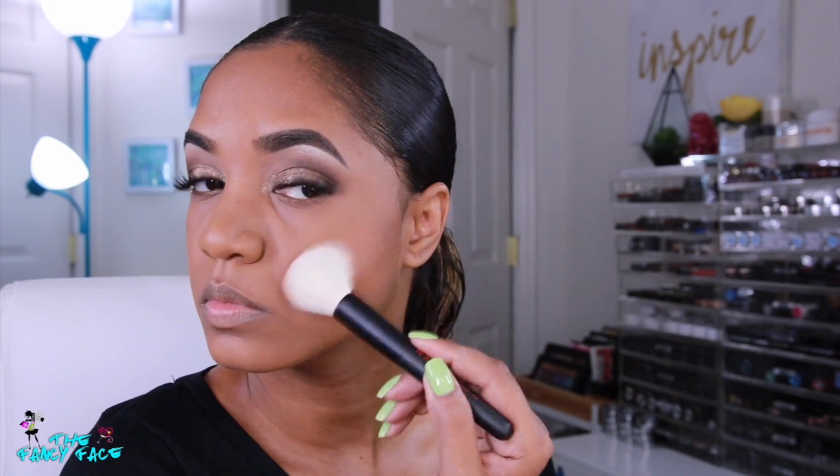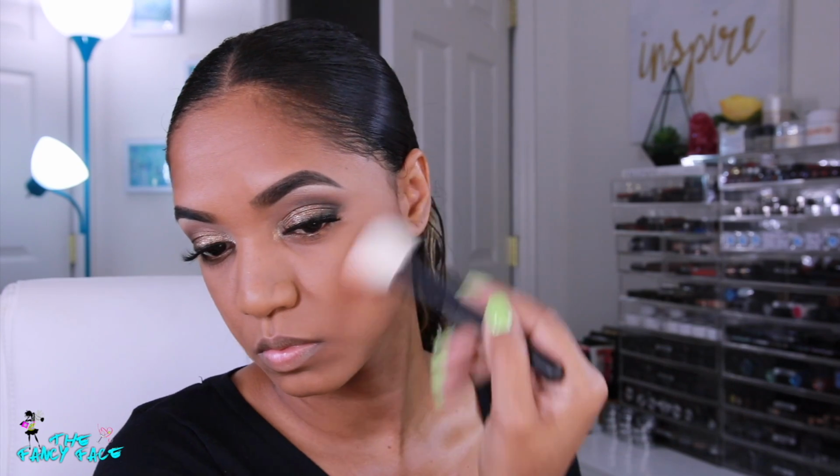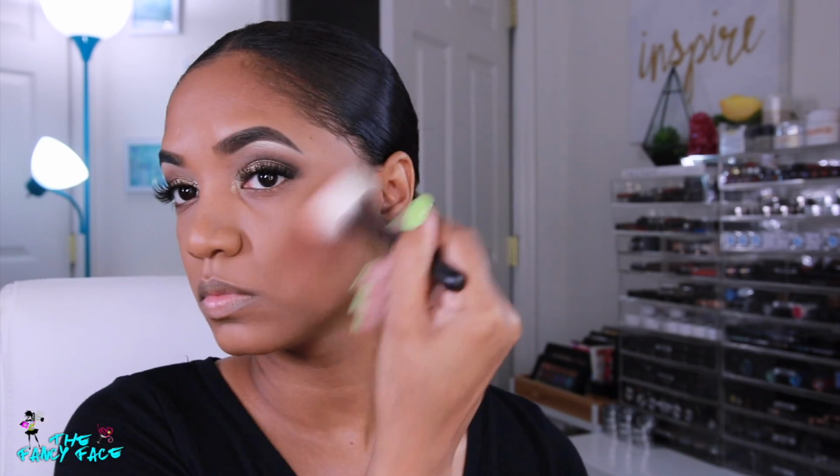Next, I'm going in with my blush. This is a very subtle blush because it looks like she was wearing a very subtle blush. So this is Gingerly from MAC, which is my go-to natural blush for my skin. It's a very natural, almost bronzy shade with a hint of rose to it. So I'm just blending that over my skin using my NARS blush brush.